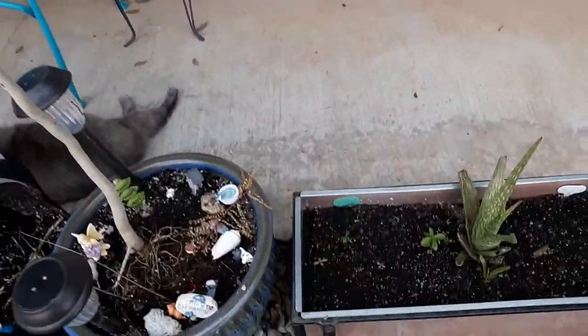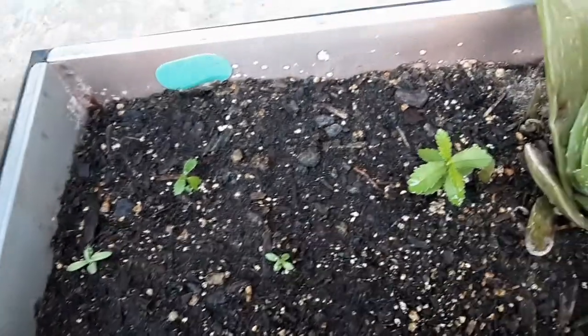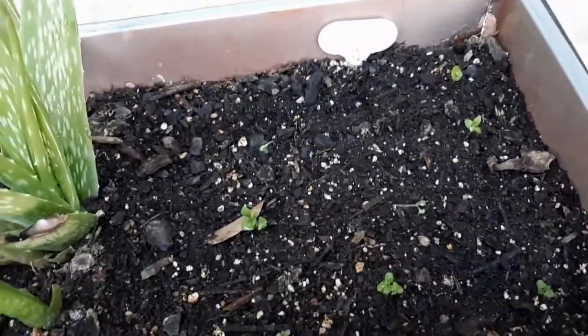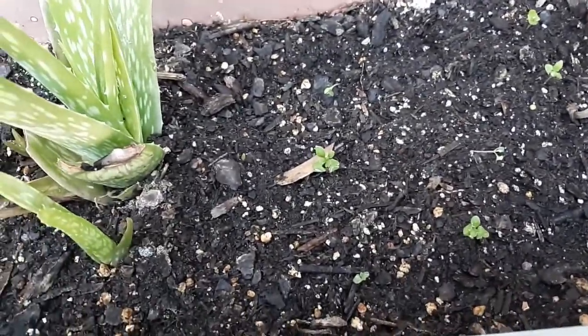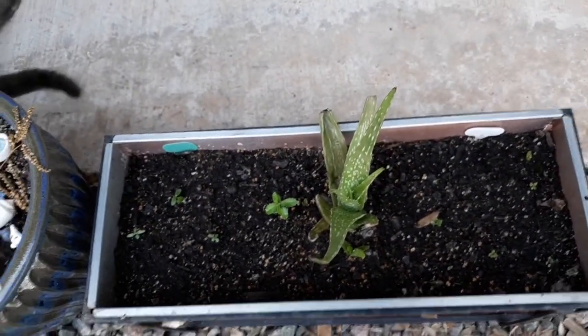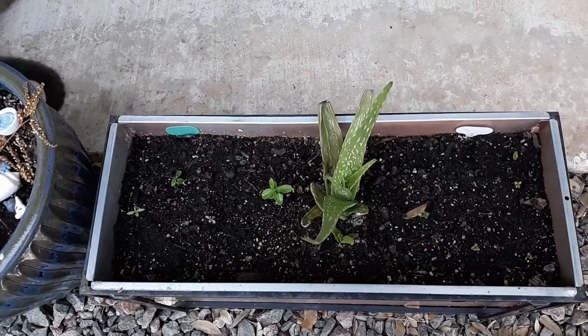Alright, y'all, so our next herbs, we've got our rosemary, doing great, and the lavender I've split up, and it's doing good, and then our aloe is still doing very good, just staying in here. So now we're going to go inside where it's cool and finish this up. Well, y'all, this week in the garden was a good week.